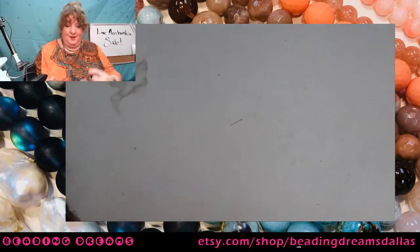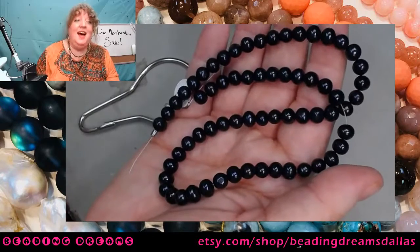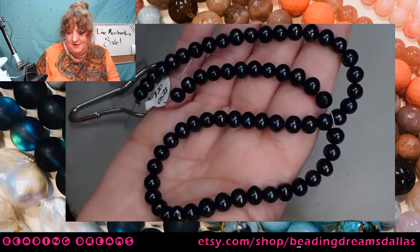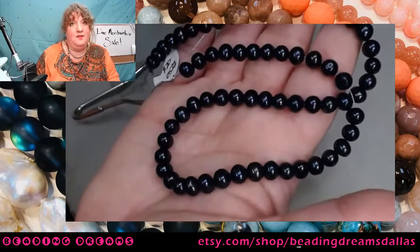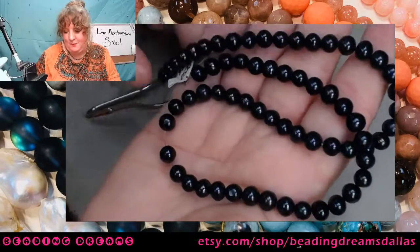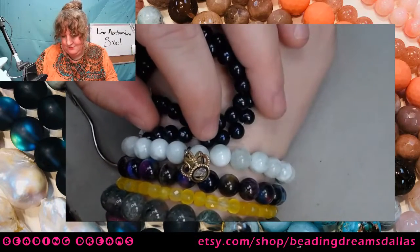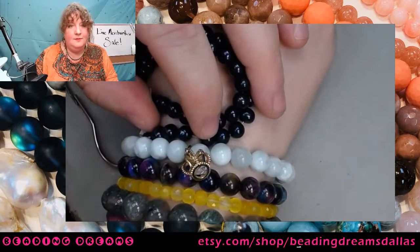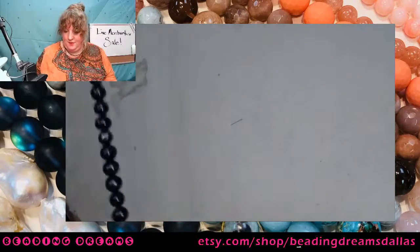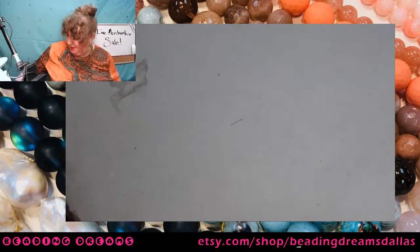We have one strand remaining of these lovely black freshwater pearls. These are such a great color, and I can definitely picture several of you doing awesome things with these. They're either 5 or 6 millimeter. You have 6 millimeter on the paper, so about 6 millimeter, full 16 inch strand of those for $20, which is not bad. They are really pretty. I like those.